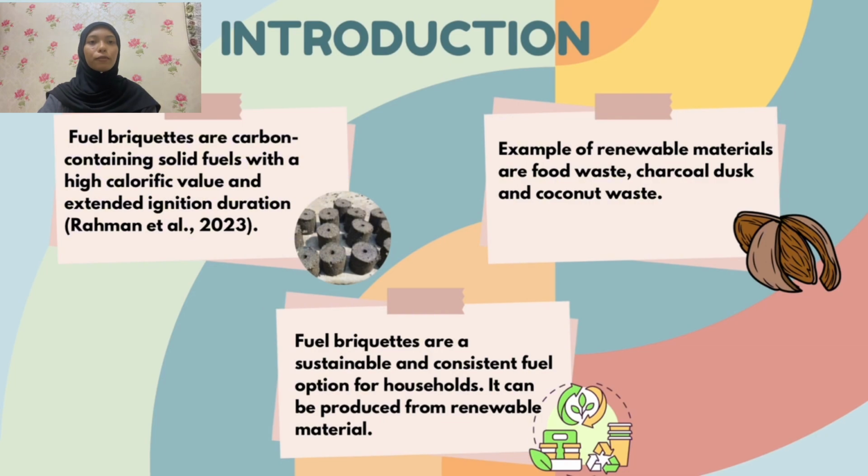I will present the introduction first. First, fuel briquettes are carbon-containing solid fuels with a high calorific value and extended ignition duration. Second, fuel briquettes are a sustainable and consistent fuel option for households. They can be produced from renewable material. Examples of renewable materials are food waste, charcoal dust, and coconut waste.